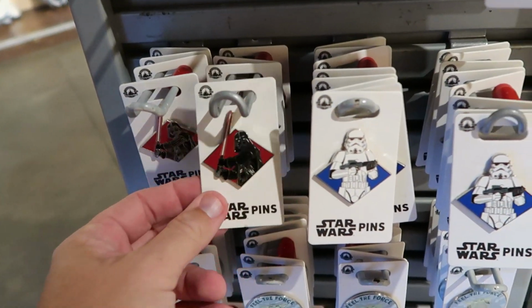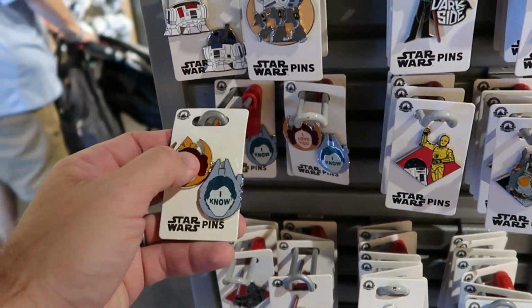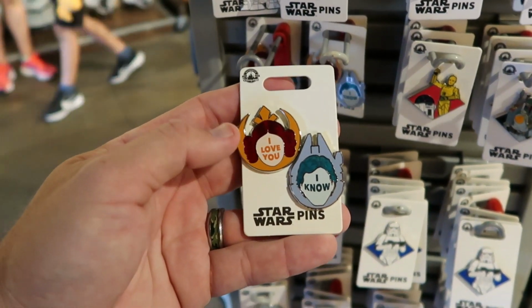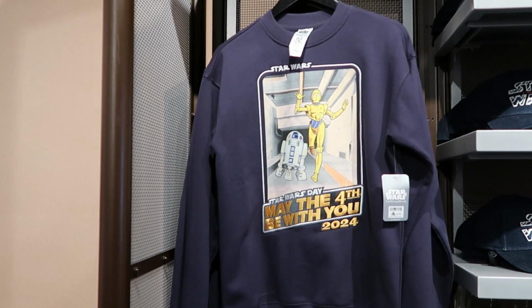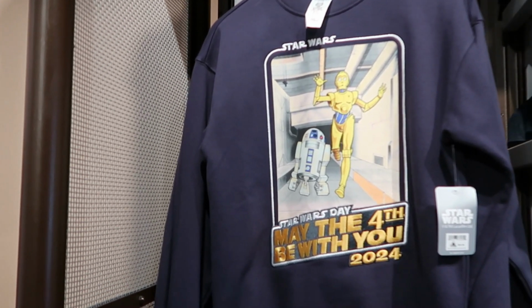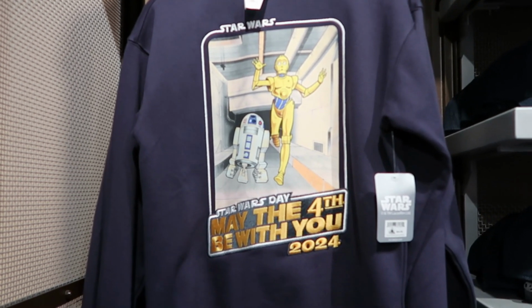It looks like they still have Darth Vader, some stormtroopers, but this one here, a double pin set, actually matches those spirit jerseys we saw. It says I love you and then I know. That one is $20. Even more of your merchandise left over from Star Wars Day 2024. May the 4th be with you. They have the pullover sweatshirt with C-3PO and R2-D2. Those are $55 in the adult size.